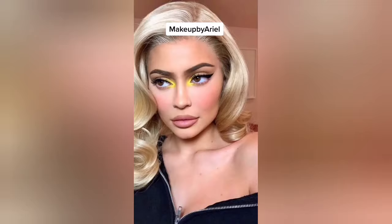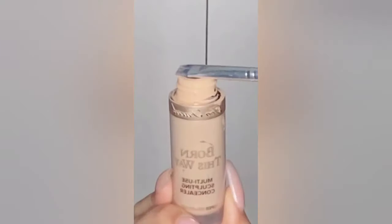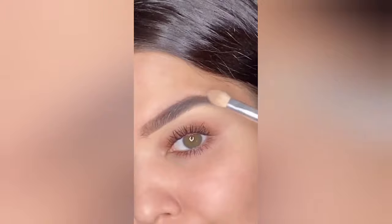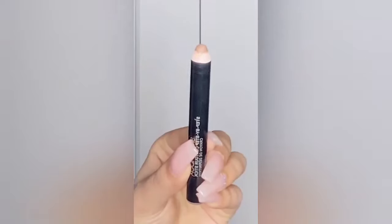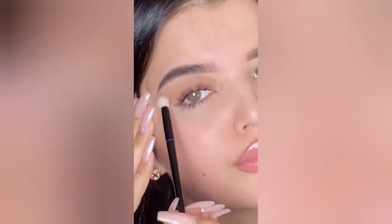Celebrity makeup artist tricks. Ariel is Kylie Jenner's makeup artist. He likes to use a translucent powder to set the brows in place. This softens the brow and sets the product in place all day long. Next, we have Mario. He is Kim Kardashian's makeup artist. He likes to usually do a cream eyeshadow and follow with a powder shadow. This creates texture on the eyelids.